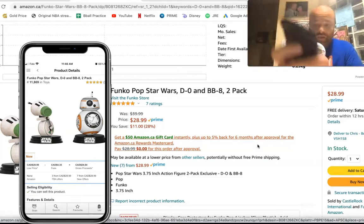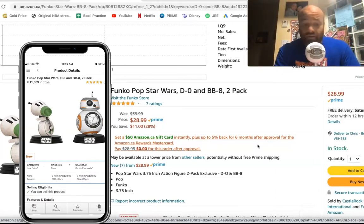All right. And so it says it's an 11,000 rank in toys. That is absolutely excellent. So right away, I already got my buying decision made, as I would buy these. Even if it didn't show me Jungle Scout sales, I still would buy these because there is some demand. And now let me check the profit.